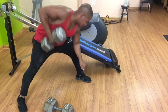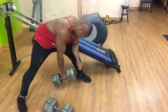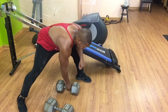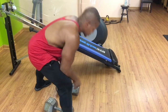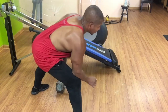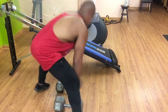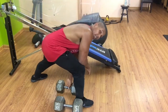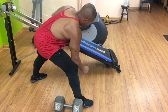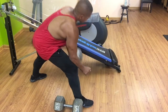1, with a pause at the bottom. 2, 3, 4, 5, 6, 7, 8, 9, 10. 10 reps is that optimal range to recruit muscles to create more muscle density or muscle growth. 5 repetitions, great for developing strength. 1, 2, 3, 4, 5. As strong as I can go. And then the 70 for 10 again. 1, 2, 3, 4, 5, 6, 7, 8, stretch, 9, and 10.